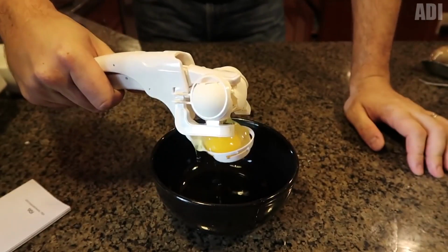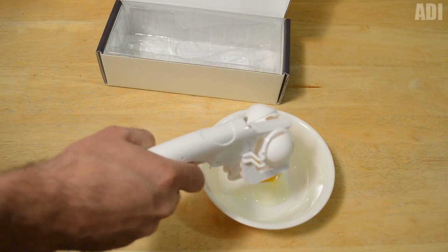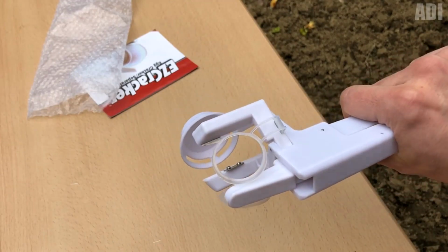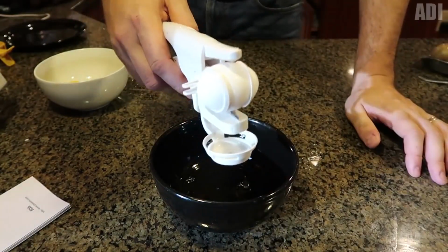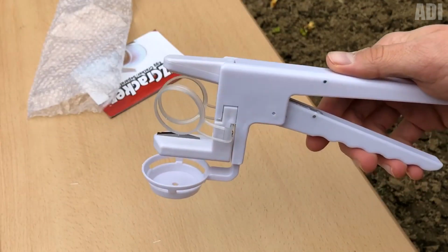This is an egg cracker. The manufacturer assures that with such a device, you can get perfect fried eggs with round yolks. It is some kind of scissors with plastic rings, where the egg itself is inserted. When you squeeze the handles, the egg is pierced and falls onto the plate. In this case, the shell remains on top. It can also be used to separate the white and the yolk, which, by the way, is really good.